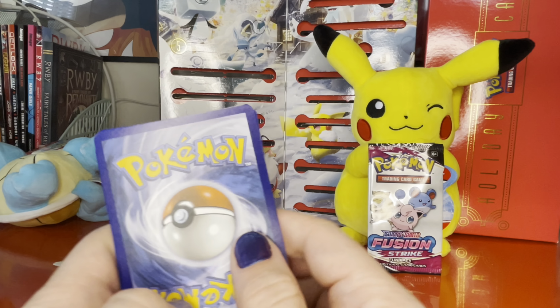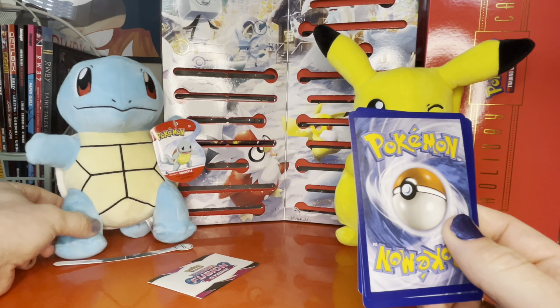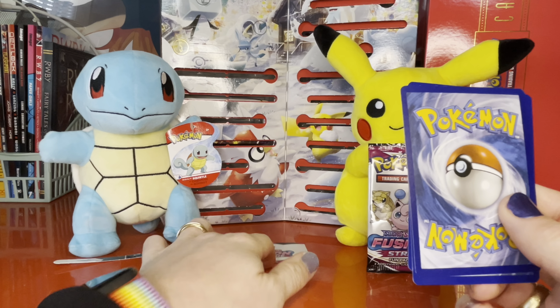Nope, and Squirtle has officially Humpty Dumptied. But he's fine. Luckily, he doesn't break that easily. But they know the cards.